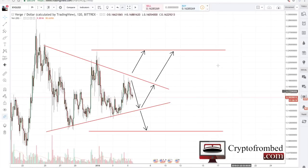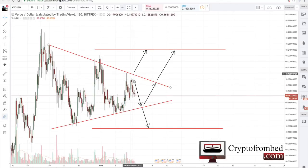We could see price break through this key resistance, moving to this next key resistance here, or price would then manage to break through this key support. And of course, we have the next key support set right here. Currently, the price is just in the middle of the structure. Obviously, I won't be surprised if price continues to fall below here, potentially to 0.135, 0.136.